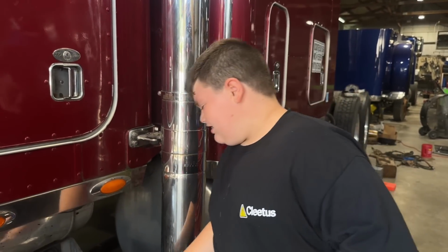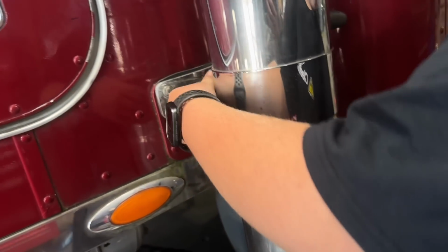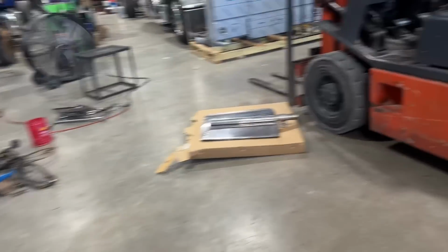Nice, beautiful stacks. You're taking them all? Yeah. What are these? Dynaflex? Losing all the nuts and stuff to it. Alright, I guess that means Rooster's getting a new set of stacks.